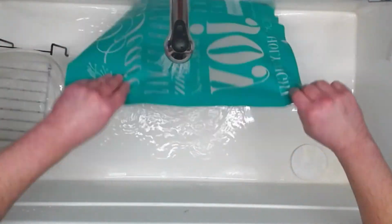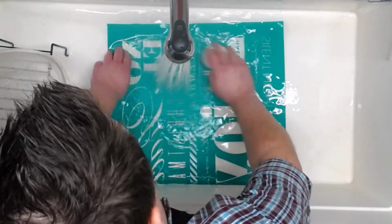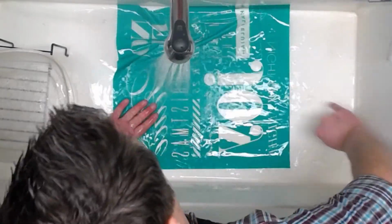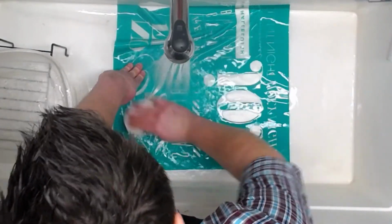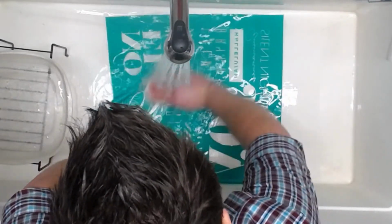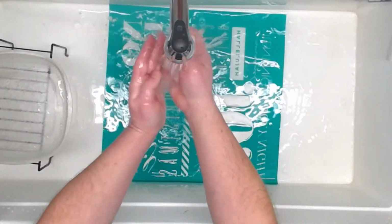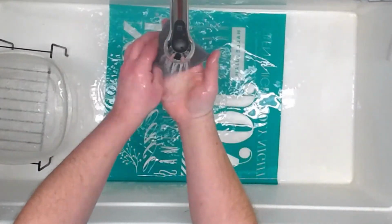And then once you're done, you're going to want to flip it over because there will be paste on the other side, even though it's been underwater. It's amazing. You'll actually see paste on the very outer edge of your transfer, and you'd think it'd go away, but it doesn't. That's why you must flip it over and do it.